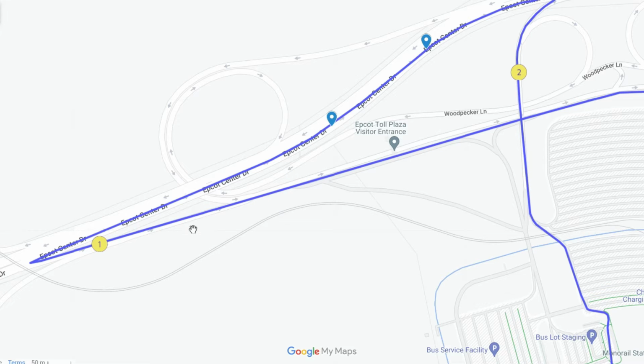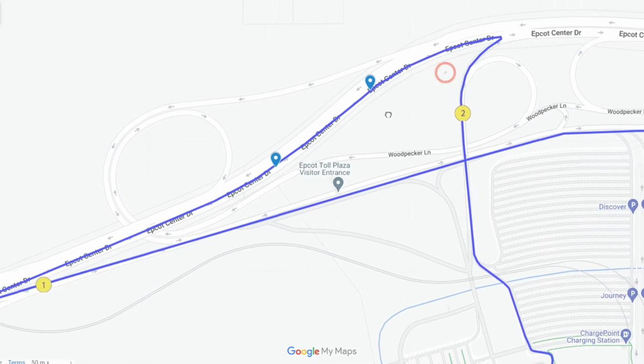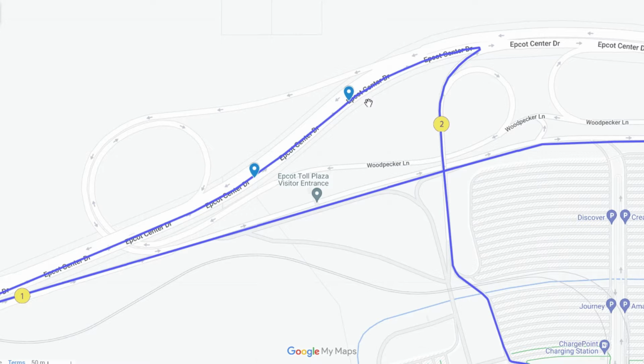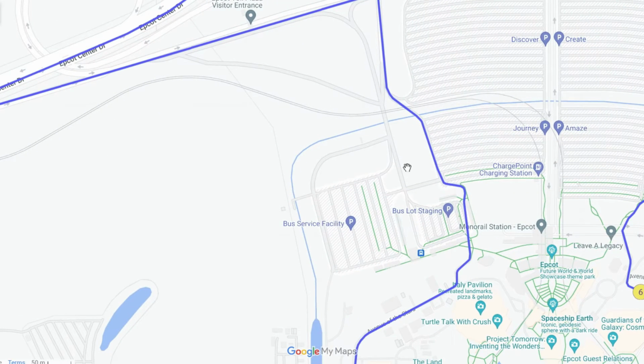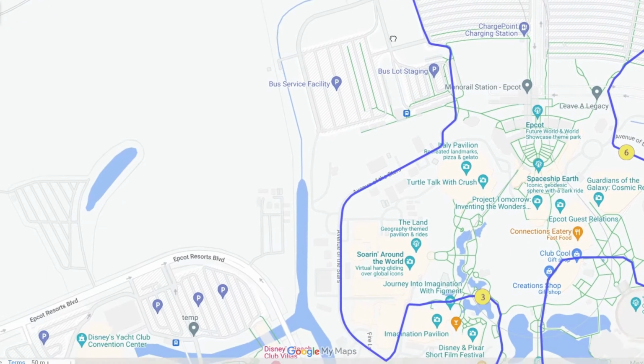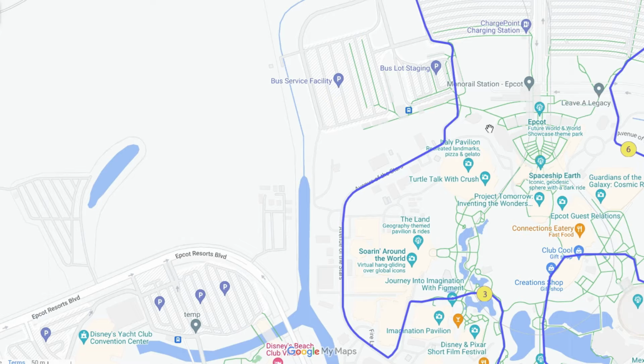Continue, and then you're going to do a hairpin turn, go to the right and up Epcot Center Drive. Once you get to the top of Epcot Center Drive, you are going to turn right, head down this area, hit your 2-mile marker, and continue through this area. You're now going to be beside the parking lot here and heading through the bus staging area.